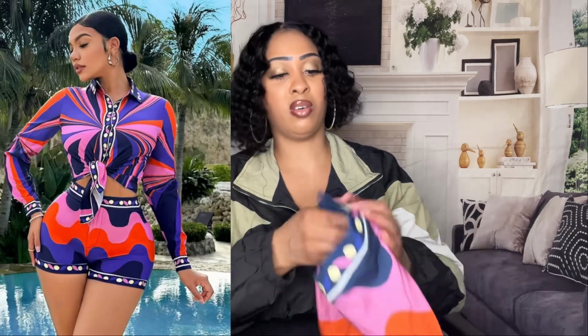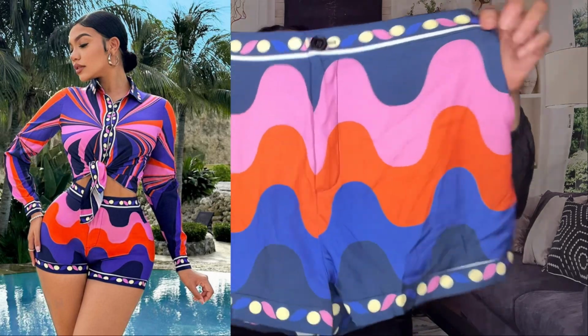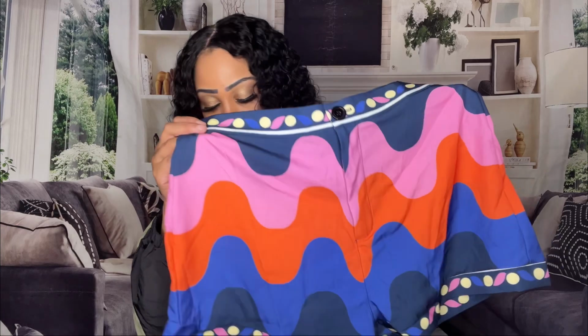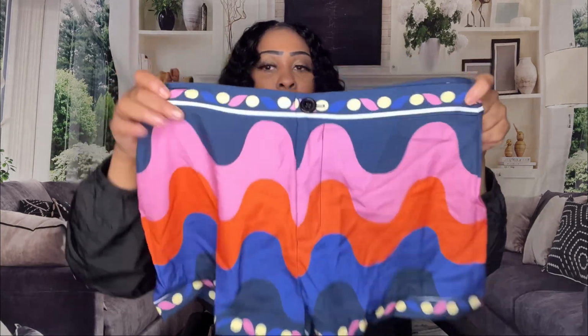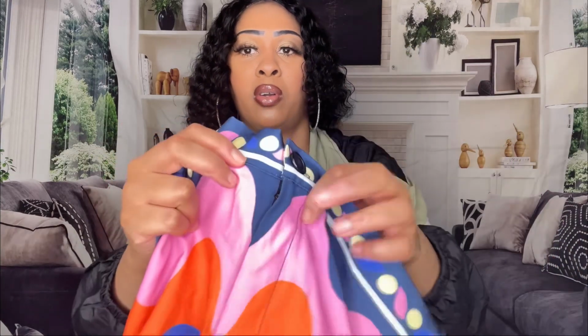Next up is this cute two-piece outfit. So these are the shorts. Very colorful, y'all. It has like a slight stretch in it. And I believe this is in a large. Yeah, this is in a large. And that green outfit is also in a large, y'all. These are shorts. That's the button on there. And it has like a zipper.